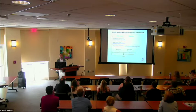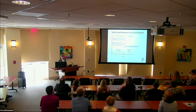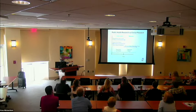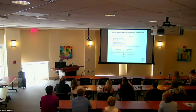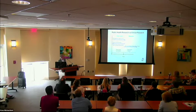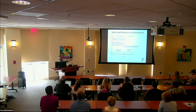So from a research perspective, it kind of looks like this. If the x-axis is time, and the little notch is when somebody gets a disease, then public health research tends to occur in the time frame before that notch, whether it's a prospective cohort study or a case control study. It's happening on the left side of the notch.